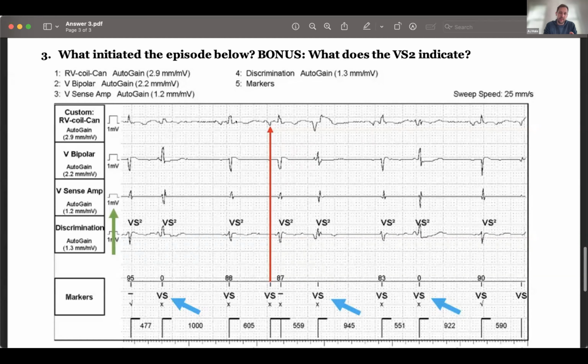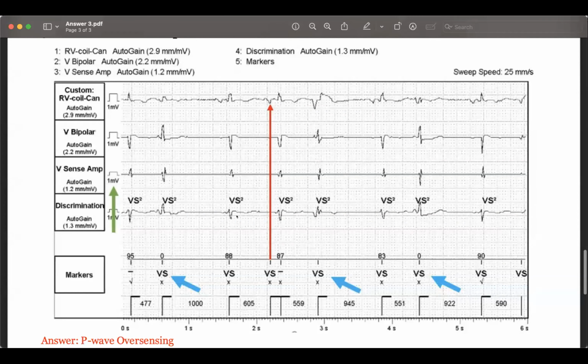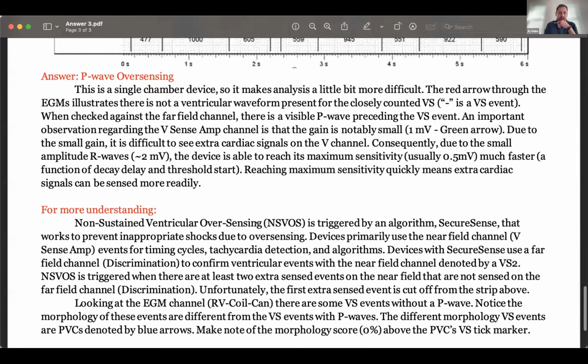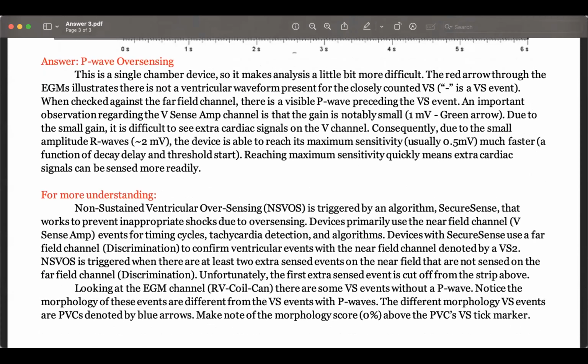You can see here on the far field channel, there is a larger atrial event occurring. We can't even see it on the SenseAmp channel, one, because whoever did this red arrow covered it up. But even if we could, our gain is so small that we wouldn't be able to see it. So it's a function of very low amplitude RV events, allowing the device to get so sensitive so quickly that it's able to oversense the P waves. So in these cases, you can try to blank it out by raising the sensitivity a little bit. There's a number of things you could do. So here's the full description.